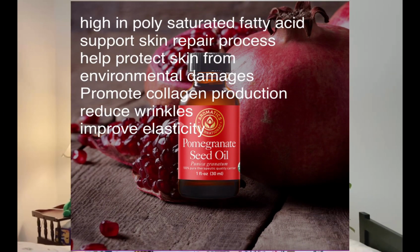Pomegranate oil is high in polyunsaturated fatty acids. This is one of the most powerful plant-based antioxidants known. It supports the skin's natural repair process. It helps to protect the skin from environmental damage, promote collagen production, improve elasticity, and reduce the appearance of wrinkles.